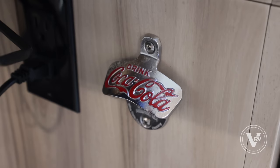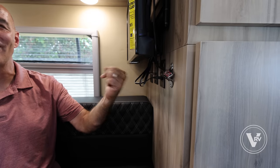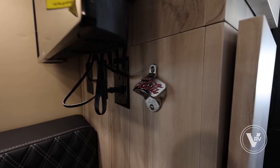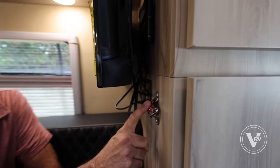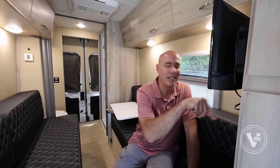And you may say, what's the Coke bottle opener doing right there in this Chinook? Every Chinook is going to have a Coke bottle opener, and this is a nod to the past legacy. Those Coke bottle openers have been on Chinook since the beginning of time, I think. So when Chinook came back into existence after a time of being off the market a few years ago, they said, you know what, every one we build, we're going to have a Coke bottle opener.